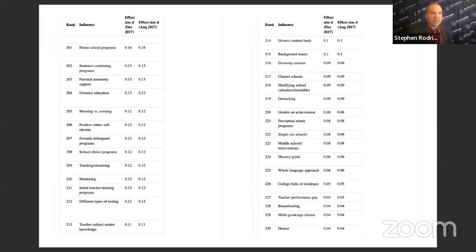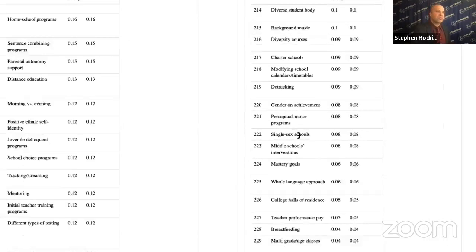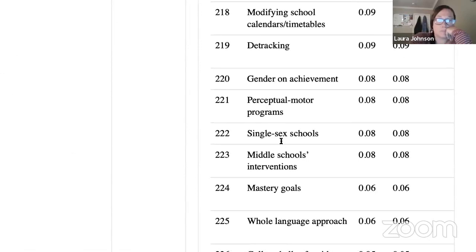I was having this exact conversation with a teacher at our middle school. If you look at number 222, which you might not be able to because it's too small. Yeah, there we go. Single sex schools, 0.08. That means there is some level of improvement based on having single sex schools. That is actually very popular in Africa and a few other places. But it affects things only a little bit, as opposed to teacher efficacy or students being aware of their grades. Those are big movers, whereas this is a very small mover.